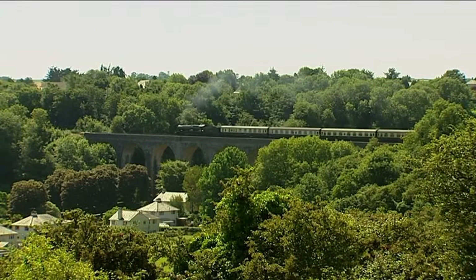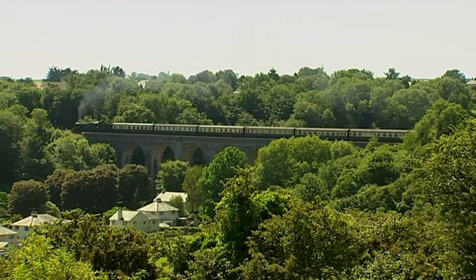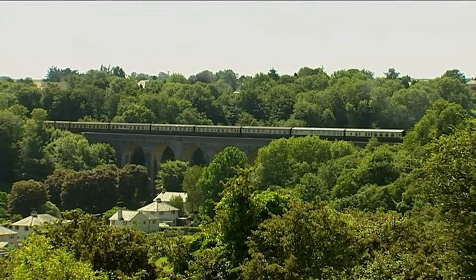The last part of the climb is across the type of high viaduct so typical of Devon and Cornwall. You can see the orange heartbeat of King Edward I's fire as she plods across in her normal, sure-footed way. But observers at the line side are wondering what would happen if a summer shower left the rails greasy. And they'll have their answer the very next week.